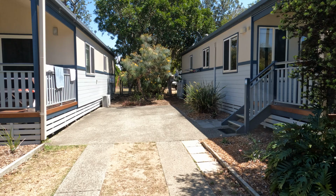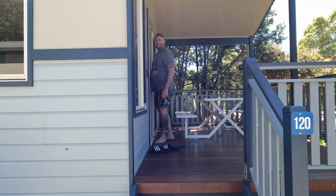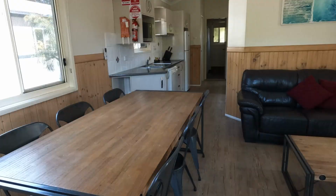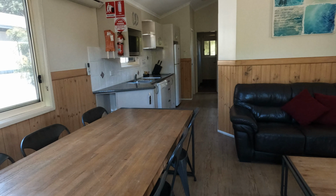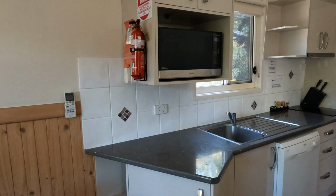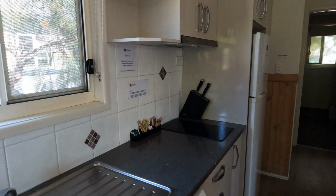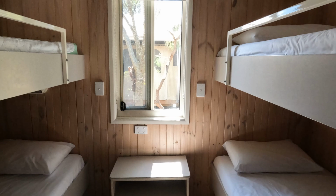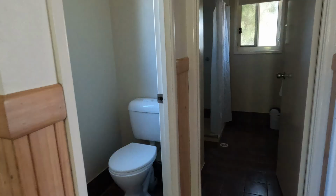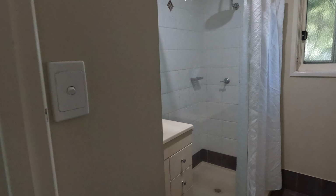The last cabin we walked through is cabin 120, which is a family cabin, which consists of two bedrooms. You're greeted with an enclosed deck and picnic table. Inside there is an open plan lounge and dining area with a six-seater table and large lounge with LCD TV and Foxtel. There is a full-size kitchen with all of the appliances, including a dishwasher. The first bedroom has two sets of single bunks and the main room has a double bed, TV, and wardrobe. There is a separate toilet, and to the back is a bathroom with a shower and vanity. This cabin also has air conditioning.